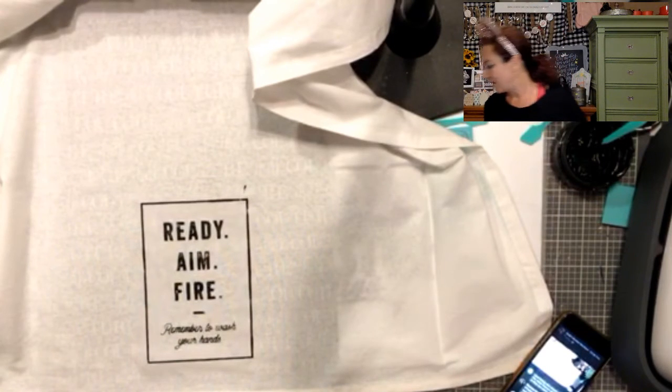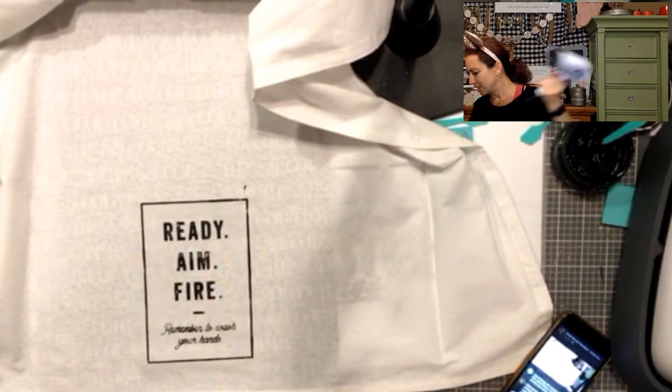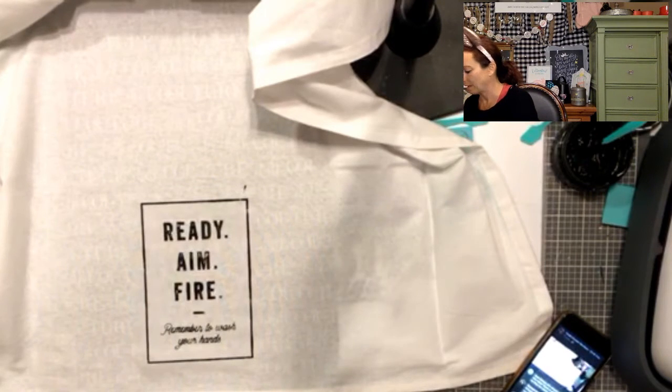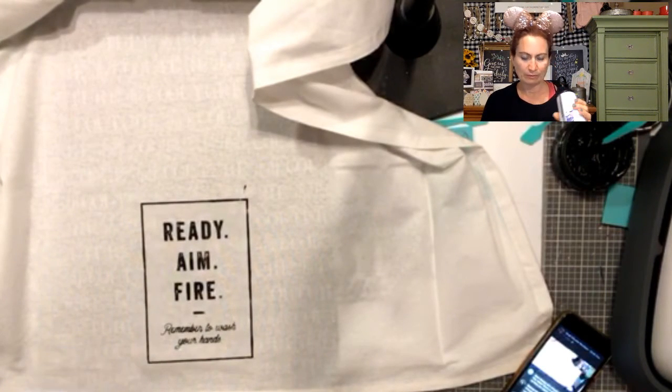Isn't that cute? All right, so that it doesn't smudge or smear, I've got my hair dryer right here. And you know how I love to dry stuff with my hair dryer, right? I hit it with the hair dryer really quick because a lot of times it's still wet and I'll pick it up, and that's where I make mistakes too.